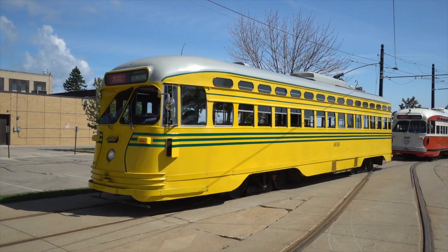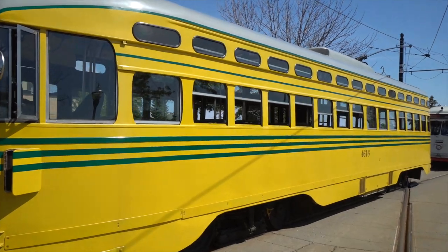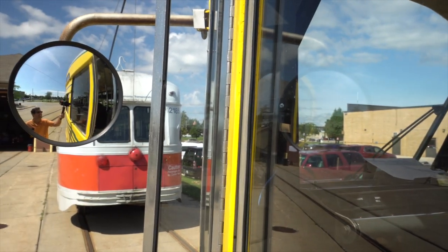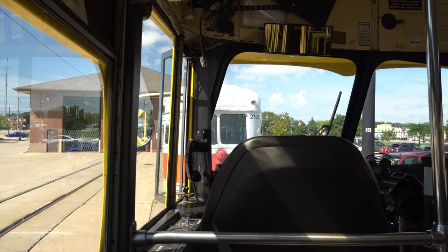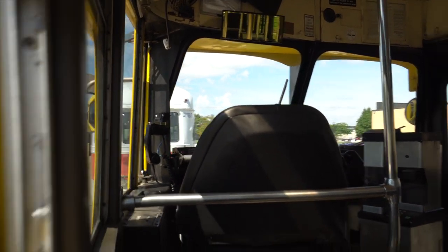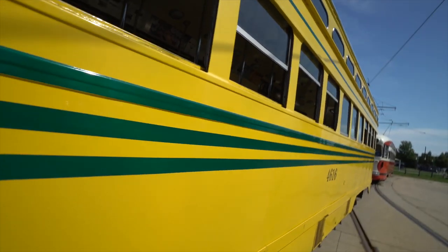So here's 4616. Again, I'm going to try to get a list so I can put which ones are which. See how much of a glare there is there, but now this one's probably better. I was overlooking the driver's area, having the windows open, probably because when they use them later, they want to have them cooled off. Let's go a little bit wider here. There we go.